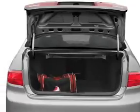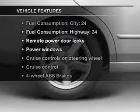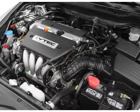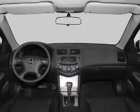Let the outside in with a power convertible roof. And with these notable features, you won't want to miss out on the opportunity to own this amazing ride. Keyless entry, power door locks, power windows, cruise control, an AM/FM stereo with a CD player, power mirrors, power steering.